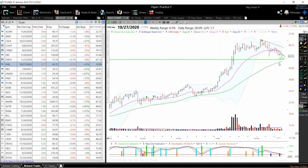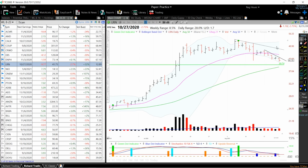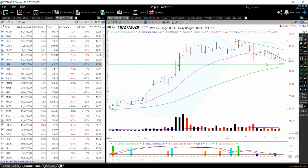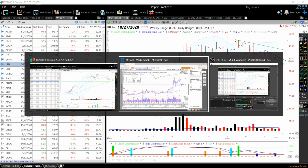And as for the entry setup, what I'm looking to use is a break of this downward trend line right here, or potentially a bounce off the 50-day moving average or the previous green line. And I really like the signs of accumulation on these big up bars right here. And overall, it should hold this green line. And if it does close below it, I definitely think that this setup would be broken. So that's my plan for LRN. And definitely this stock is a play on the move back to online education during this fall semester. So that's it for LRN.